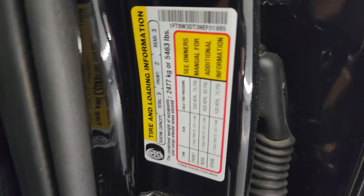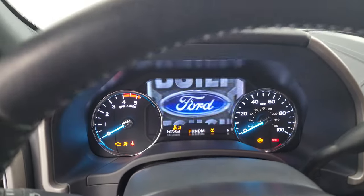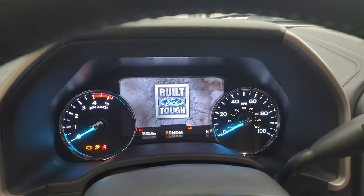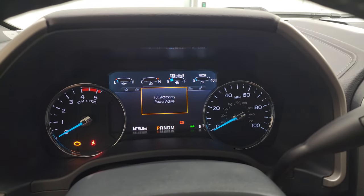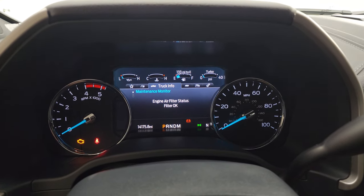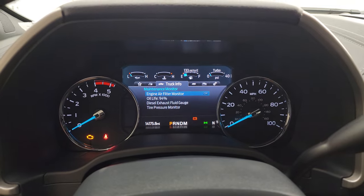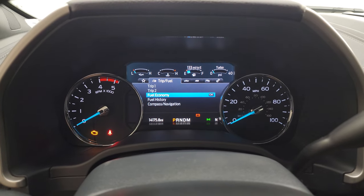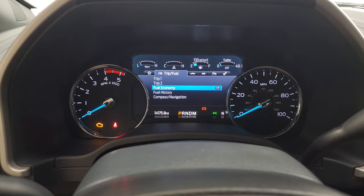Did want to show you the tire and loading information on there. There's the VIN sticker. We'll hop inside, check out the miles, the radio, and everything that this truck has to offer on the interior. All right, you can see that this one has 14,175 miles on it. Get the instrument cluster, fuel economy, and everything on there as well.